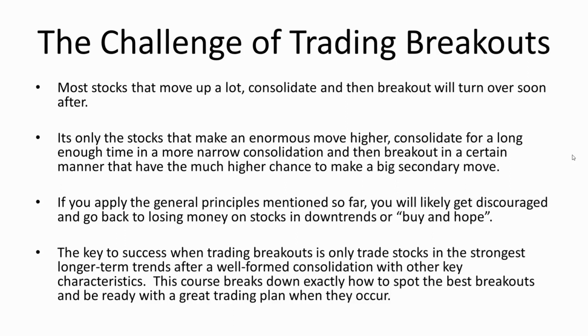Okay, so the course breaks down exactly how to spot the best breakouts, and also, and this is critical, be ready with a very clear trading plan when they occur. We have a plan for the breakouts that get off to a strong start and those that get off to a slow start. So we have a different plan for each type of breakout.